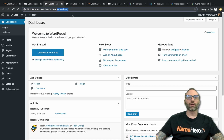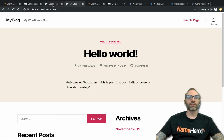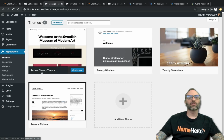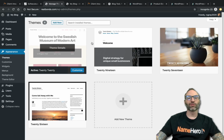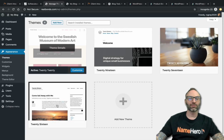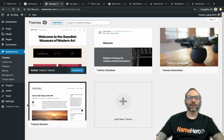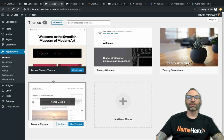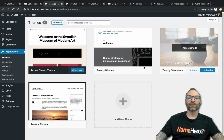So now, WordPress is installed. My site's ready to go. If I go to Appearance and Themes, you can see this is called 2020. All right, so 2020, they've made some progress on their default theme. 2019, 2017, each year they come out with a new custom theme, and it looks like they go back just to 2016. And they've made great progress this year, but these are just the default WordPress themes.